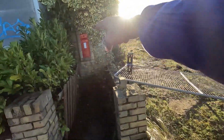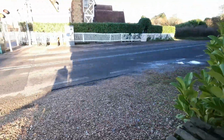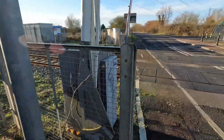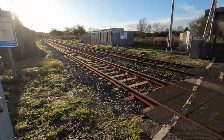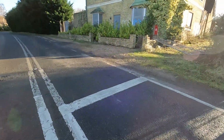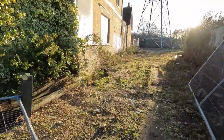Oh look, Queen Victoria. Got a Queen Victoria postbox. I like that. Ooh, right, said Fred. That's a bit of a curve, isn't it? Right. I know what I said earlier about not being naughty, but maybe I was saving myself for this one. I haven't broken a tree.